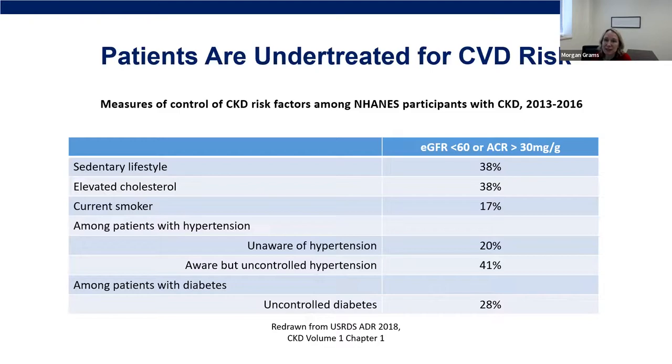This is just from NHANES, which is a national survey, looking at patients that have CKD. Again, this is GFR less than 60 or albumin to creatinine ratio greater than 30. So 38% have a sedentary lifestyle, 38% have high cholesterol, 17% are still smoking, 20% of the patients with hypertension don't know that they have hypertension, and 41% who have hypertension are aware but have uncontrolled hypertension. And then among the patients with diabetes, 28% have uncontrolled diabetes.